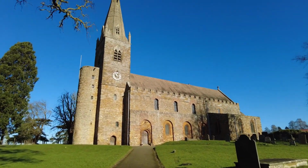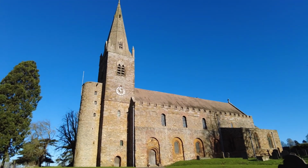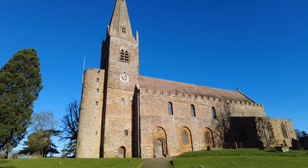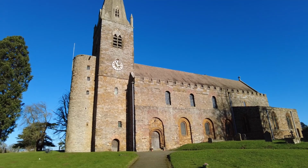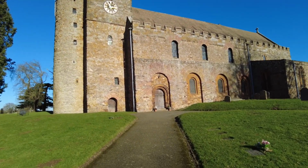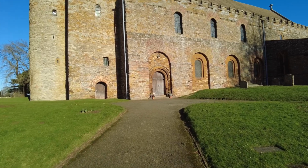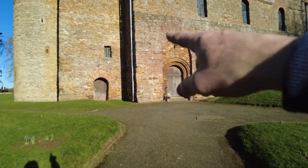So apparently, from the little bit that I've read, there was a church here in 680. So that's very early, Anglo-Saxon times. But the actual building of this began in the late 8th and early 9th century. But it's really quite an amazing building. It really is. A very interesting part of this building is this.